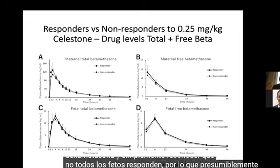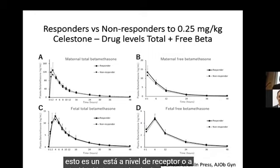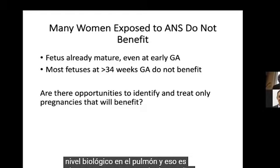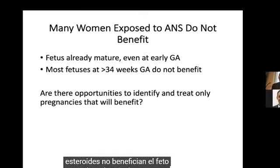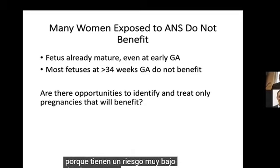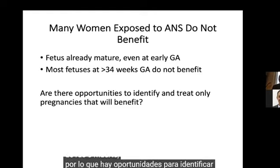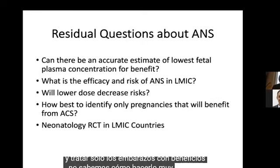So presumably this is at a receptor level or a biological level in the lung, and that's something we're trying to study. Many women exposed to antenatal steroids do not benefit. The fetus is already mature, even at an early gestational age. Most fetuses at greater than 34 weeks gestation don't benefit because they have a very low risk of RDS or death. So are there opportunities to identify and treat only pregnancies with benefits? We don't know how to do that very effectively.